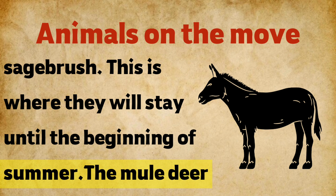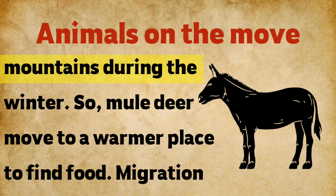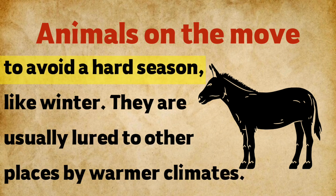The mule deer are migrating, or moving to another place. There aren't many plants to eat high in the mountains during the winter, so mule deer move to a warmer place to find food. Migration helps mule deer and many other animals survive. Most animals migrate to find food or to avoid a hard season like winter. They're usually lured to other places by warmer climates.